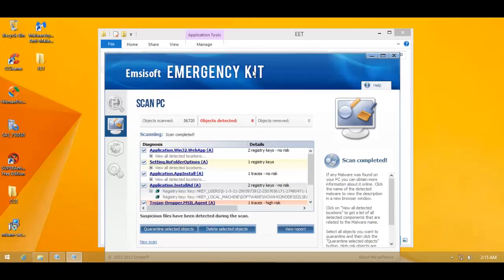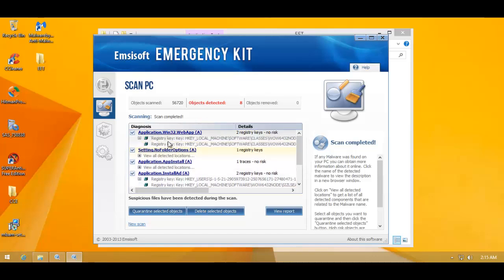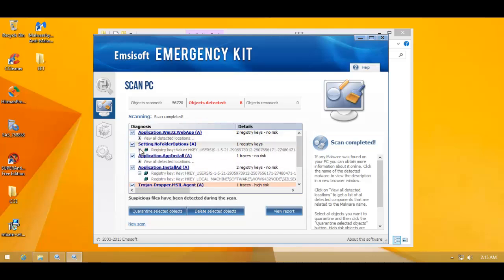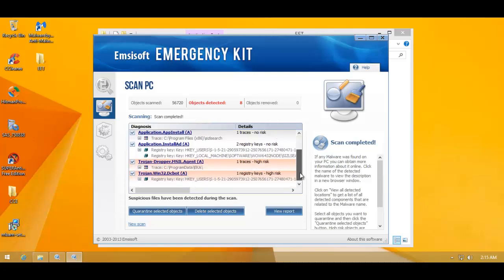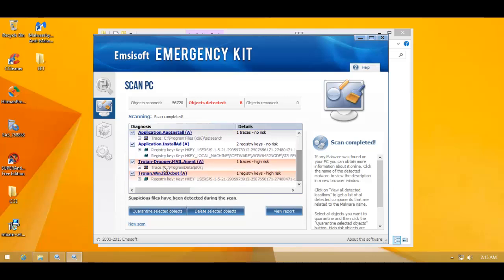While Malwarebytes was updating, I did a quick little scan with MCSoft, and it found some things, so let's take a look at what it's got. We've got mostly registry keys, more registry keys, this adware, and just more and more registry keys. We've got some trace in program data of Trojan dropper and another registry key. So basically not too much stuff, just a trace and lots of registry keys and this piece of adware.